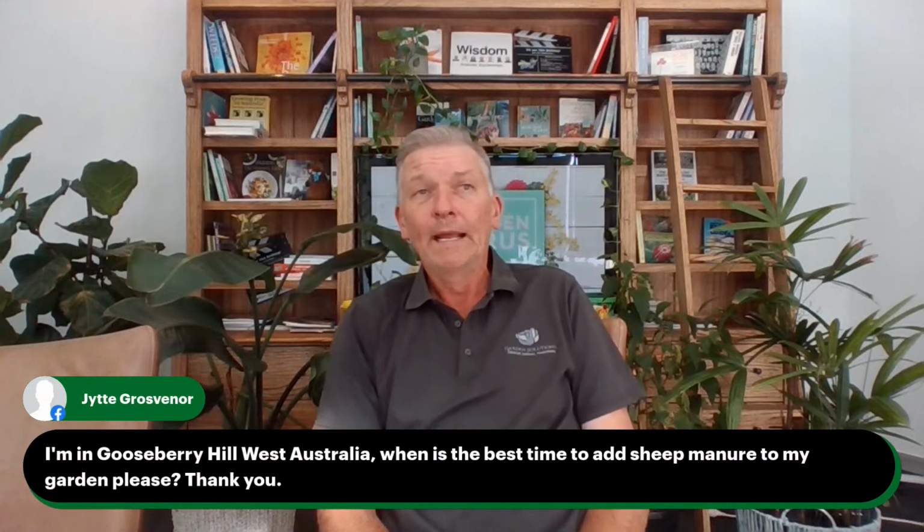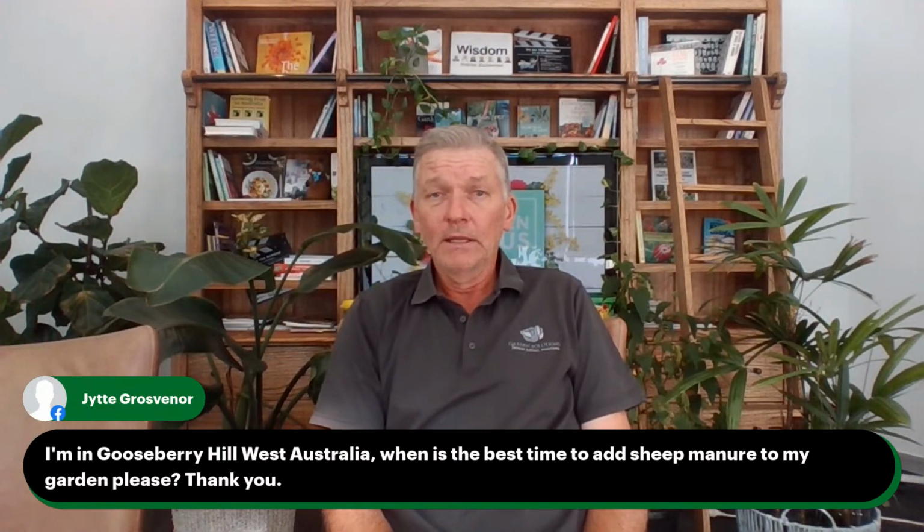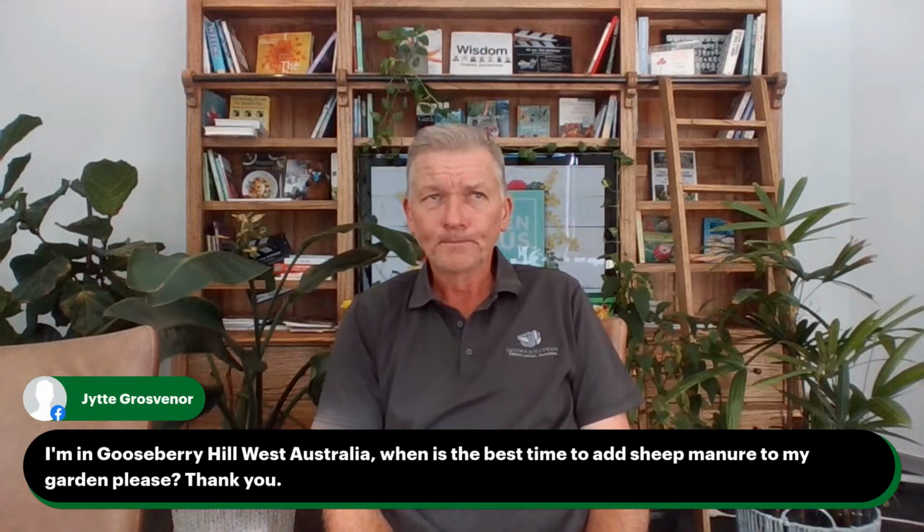I find sheep manure can be used quite effectively as mulch, but if you can blend it into the soil a little bit as well, it's a very good soil conditioner. It really adds that organic material and supports a lot of organic life in the soil, and will bring the earthworms into your garden as well. So that's great for that.